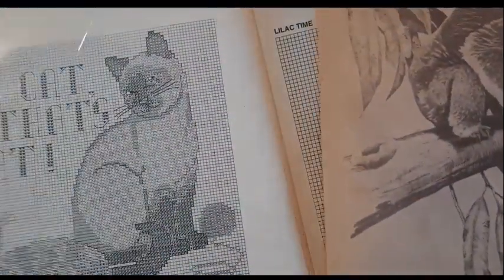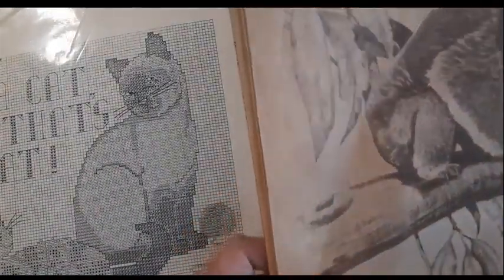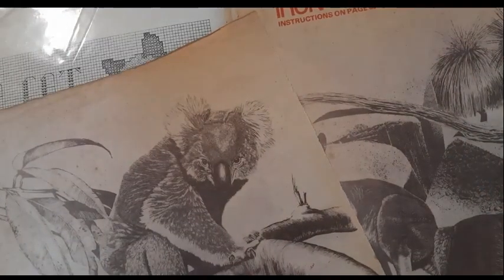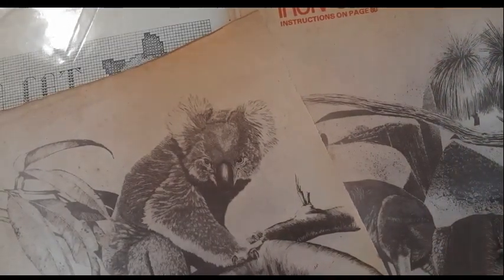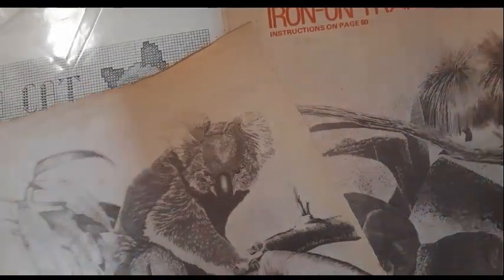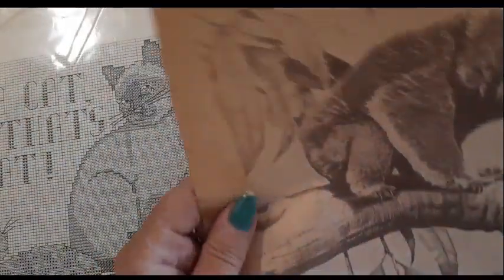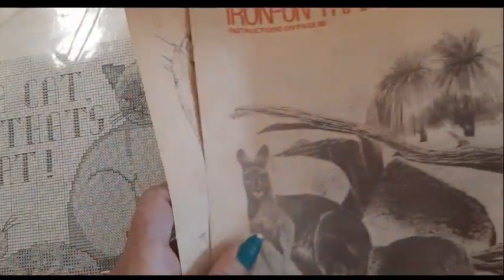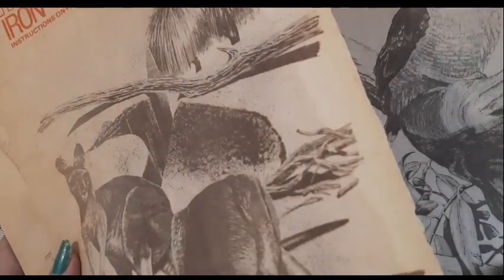And so they are vintage. They're prior to 1994. But these are actually from the New Idea, I'm assuming back in the 80s. It's a magazine we have in Australia. And they are iron-on transfers. Beautiful thin aged paper here. So iron-on transfers which haven't been used.